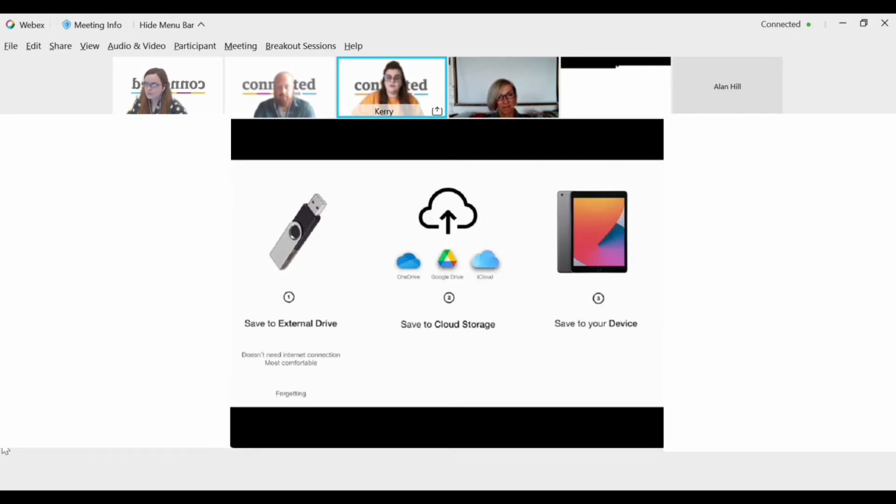Moving on to cloud storage then, the pros. The first one is that it's got huge storage potential. So with your OneDrive account via Glow, you get virtually unlimited storage. The same for Google Drive, and with your iCloud, you've got 200 gigs to play with on your Connected Falkirk account. You also don't have that USB issue of forgetting it or leaving it in the computer, because you can access these files anytime, anywhere, simply by logging in.